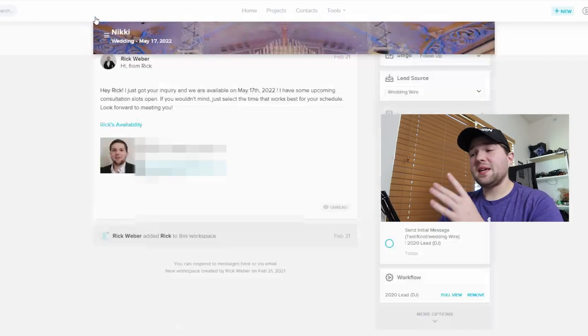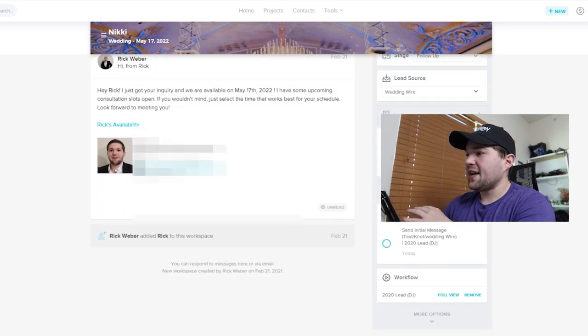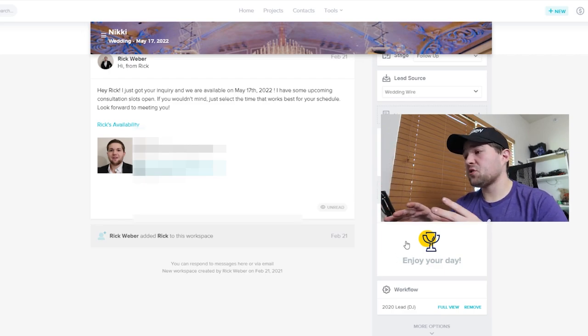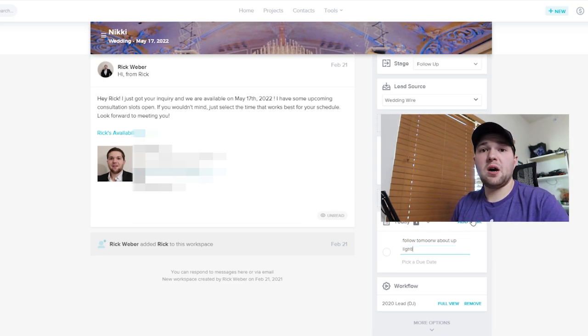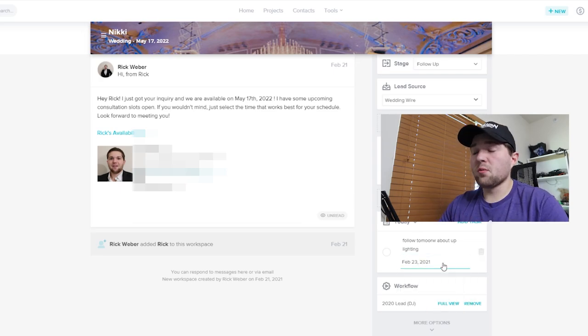So if I back up into the project itself, we'll see on the right here that the task window has now populated with the initial task that we have not done yet, which is send the initial message or text on WeddingWire, The Knot. Once you do those, you would click this button and the task would be done. And this is the task window specific to this project. So if you wanted to add a task like follow up tomorrow about uplighting, say they responded about uplighting and you wanted to create an automatic task so you remember, you can do that. Then you can reply to them on Tuesday.